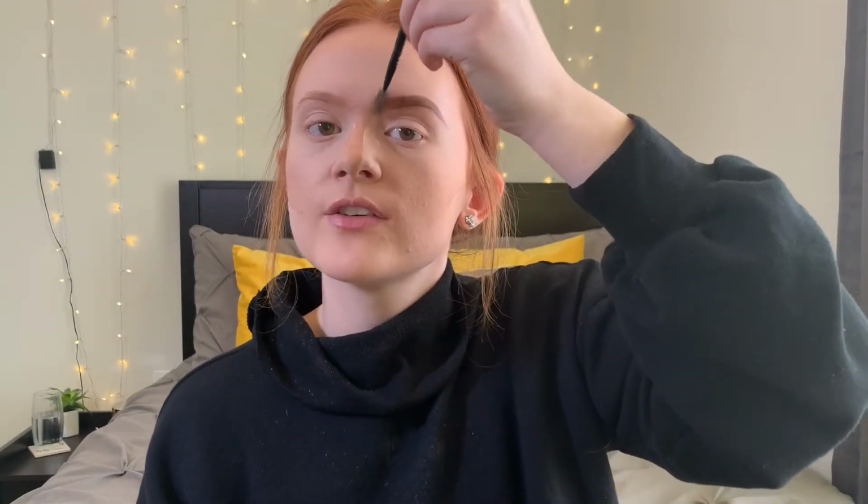After filling that in, I just like to take my spoolie brush and lightly brush up at the end. That's gonna give that little bit of an ombre effect, so it's lighter here and then darker throughout the tail. Now that you've seen me doing that one, I'm gonna go do the other brow off camera and I'll be right back.